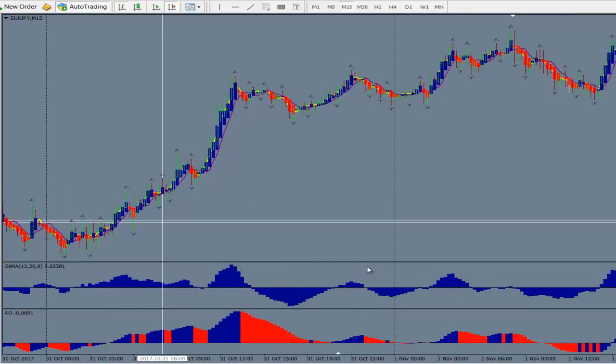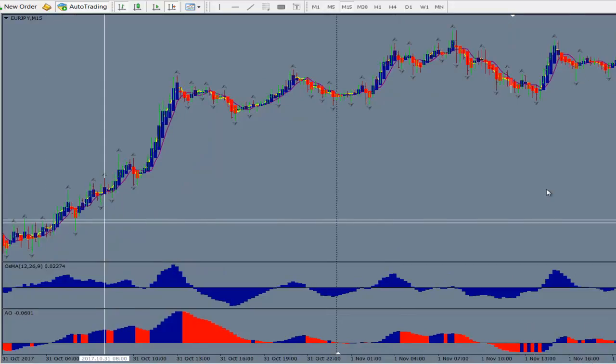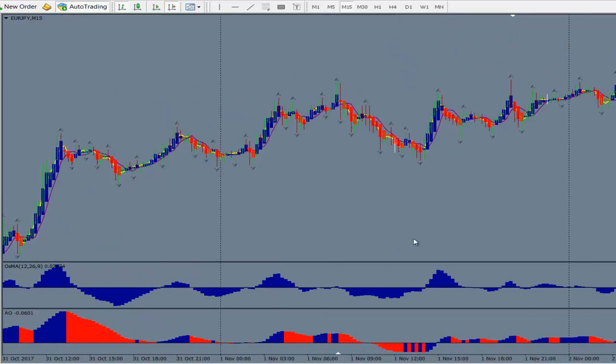Then it goes below here, so you wouldn't be taking any trades. This would be in the direction because it's above the zero line also. But right here, you wouldn't be taking any trades on this 15-minute because that's going against the trend on that larger time frame. So right here, going in the direction again.